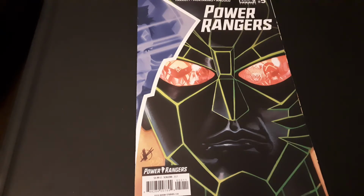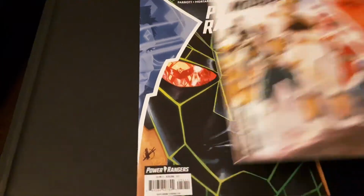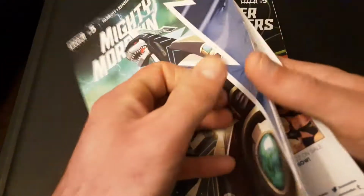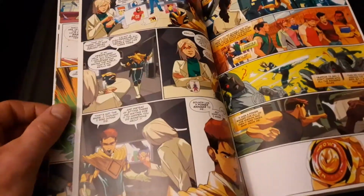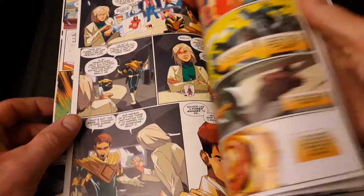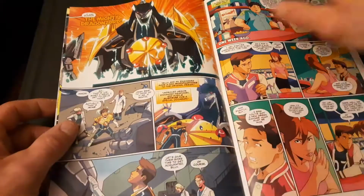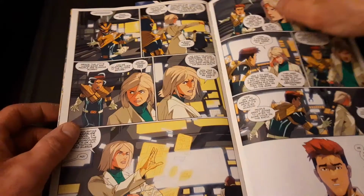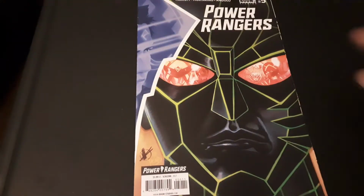Whereas in Mighty Morphin, you have the whole team, like you just saw on the cover here, being introduced to the Green Ranger. It's a new Green Ranger who they don't know who it is quite yet. And I'll just flip through Mighty Morphin real quick. It's almost manga style artwork. Very good. And this Green Ranger has appeared and they don't know who he is, and he's been recruited to help them. Overall, it's fun. A lot of great action, fun dialogue, and I've been very impressed. But anyway, the main review here is Power Rangers number 5.